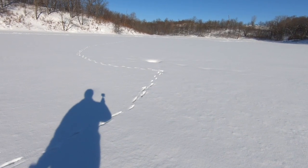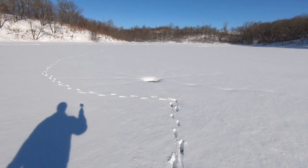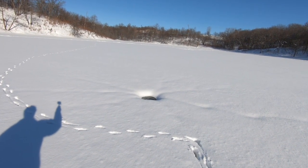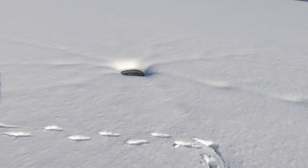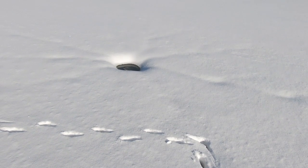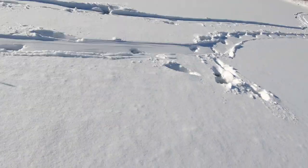That's interesting. Is that open water right there? I don't want to get too close, but looks like there's a spring or something maybe that comes up there. I think we'll stay away from that. Huh. I wonder if it's like an otter hole or... You can see there's water up in the ice too.